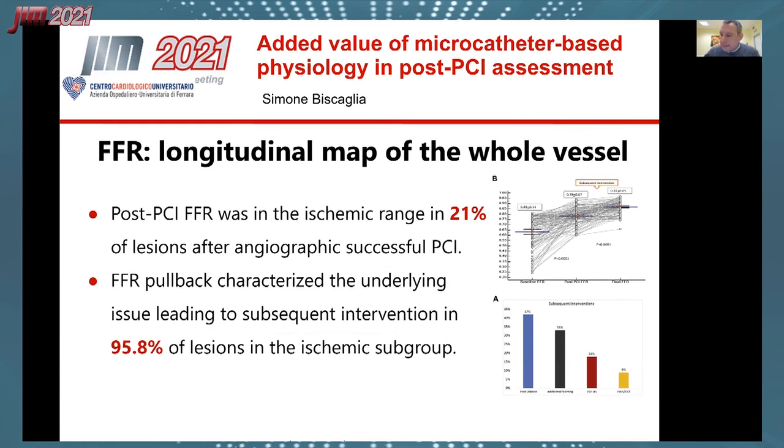And I think that this is the last point I want to touch with my presentation, but I think this is the most important one, which is, if we want to apply physiology to plan, to optimize, and to assess the results of our PCI, we have to do it in all the cases, because it's much a matter of applying it systematically that enables us to understand the mechanism and to apply the proper measurement.